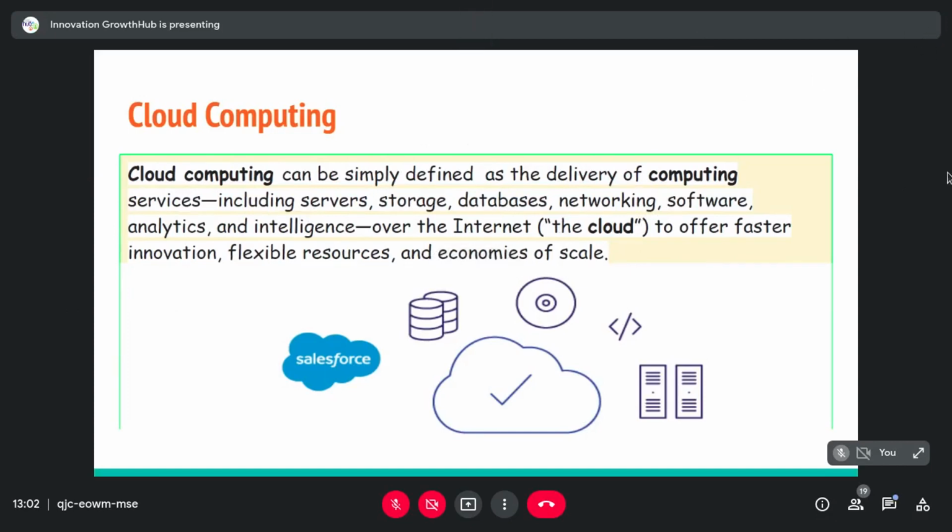There are some terminologies they use in cloud computing, which some of us must have been aware of. We have IaaS, we have SaaS, and we have PaaS. IaaS means infrastructure as a service. We have platform as a service, and we have, I think, system as a service. These are different features or types of cloud computing. But we won't discuss that now, sir, because those are not really important.